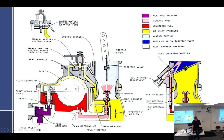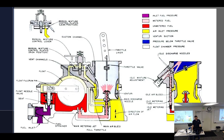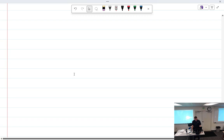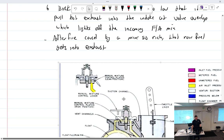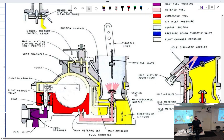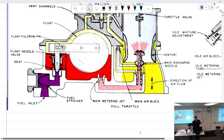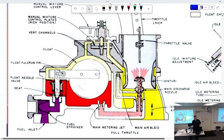Let's see. Actually, let's do this. Well, let's take the whole thing. There we go. Now I can do whatever I want to with it. Yay. Okay. So first thing I want you to understand with this carburetor is the way it's drawn. It's drawn one way and then it's kind of sideways to get this over here. So I'm not going to write a bunch of notes right now. If you want to write notes, that's great. I'll try and circle back around and catch up with notes.